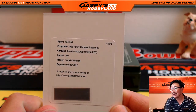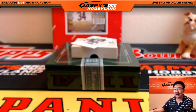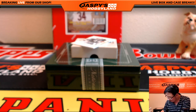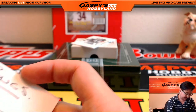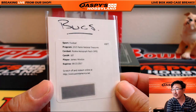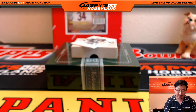Jameis Winston from National Treasures, rookie autograph patch, famous Jameis for the Buccaneers, and M-Law, 169, that is Wild Bill. Been going wild on our breaks and is now rewarded with this guy. Old Crab Legs himself. Wow. Jameis Winston, look at that. Nice one, Bill. Scared money don't make money.